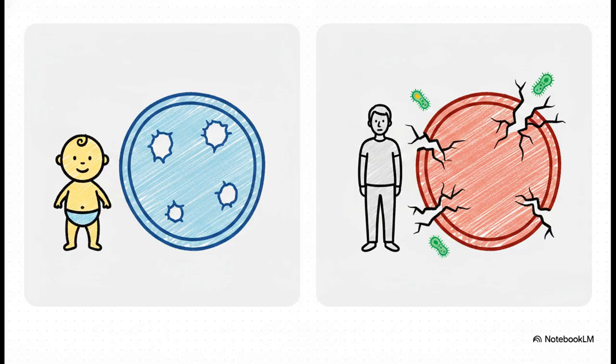Then you have acquired deficiencies. Here, you're born with a perfectly healthy immune system, but you lose your defenders over time due to external factors. This could be triggered by severe malnutrition, advancing age, or viral infections like HIV, which specifically hunts and destroys those T helper command cells we talked about earlier.